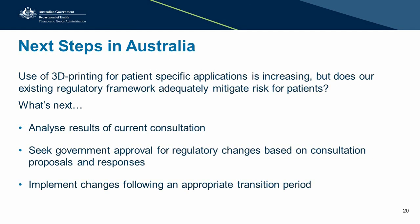So the next steps in Australia will be to summarize the submissions from our consultation. As I mentioned, that's closing on March the 31st. We will analyze the stakeholder feedback, and based on this feedback, we will make a proposal to the government for regulatory reform. And if we get approval from the government, and as you know, we are likely to face an election very soon, so most likely we will have to wait for the new government to put this proposal forward to.